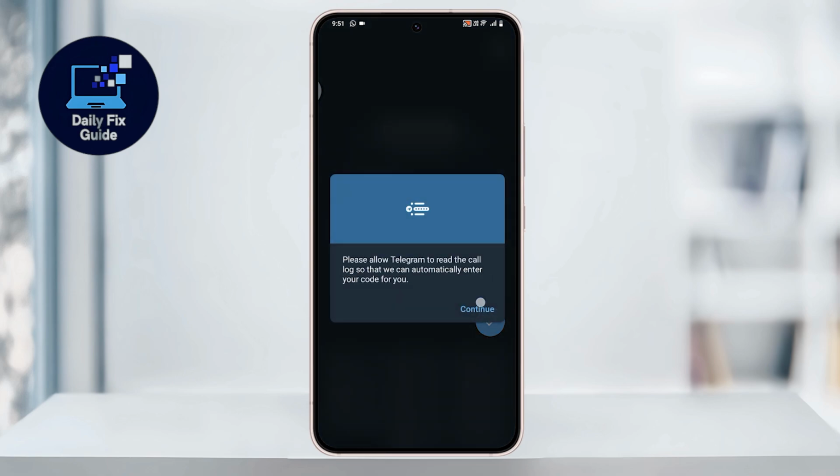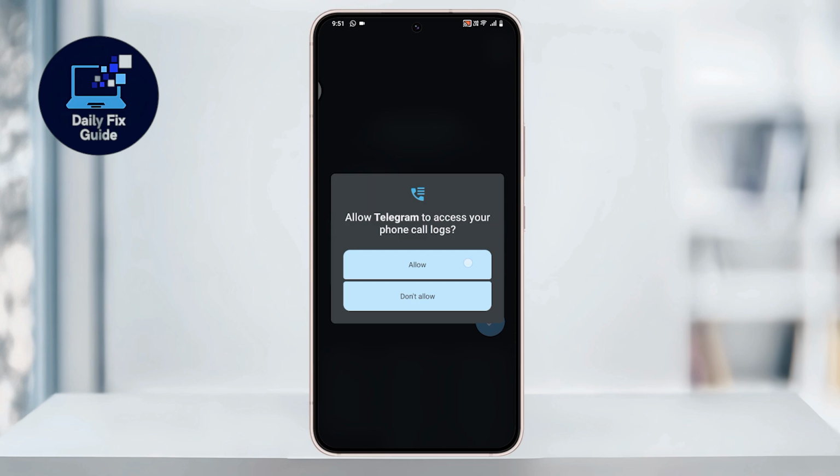Now tap on Continue. Finally, when Telegram asks for permission, tap on Allow to give access to your phone call logs. This way, you can log back into Telegram without seeing the too many attempts. Please try again later error.